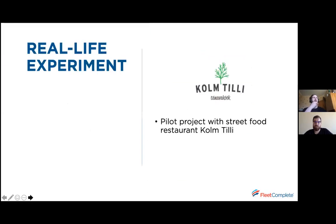So it sounds easy, but how does it work in real life? My friends run a restaurant, Kolm Tilli in Tartu, and it has been our pilot project. A restaurant where we've tested out the idea and verified if it's really working or not.